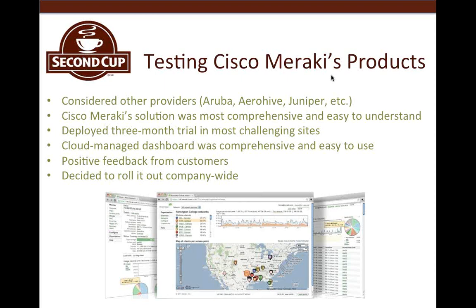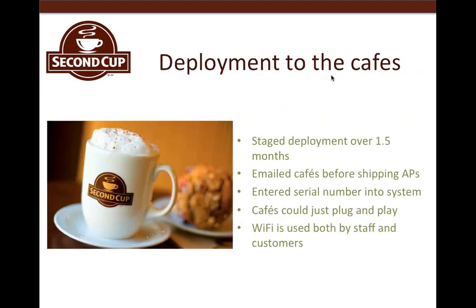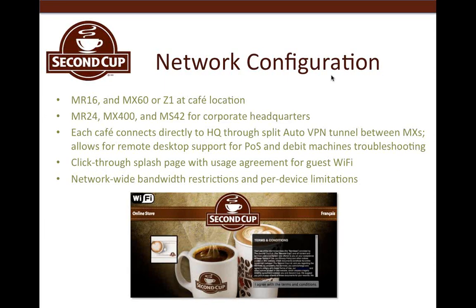Excellent. So we talked a little bit about your deployment already. Let's talk about the network configuration that you ended up going with. Can you run me through that? You had MR16s, MX60s at each location, or a combination?